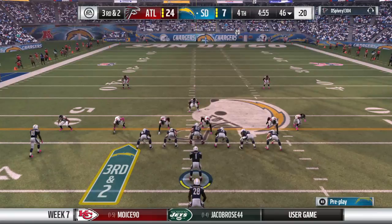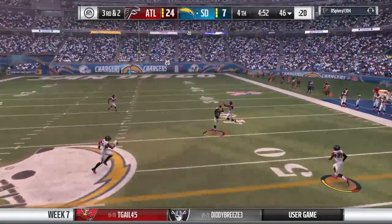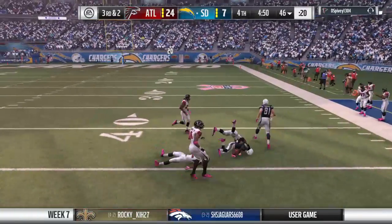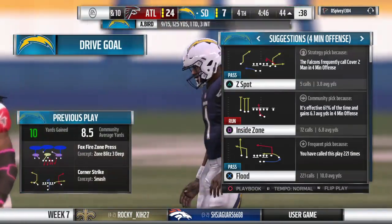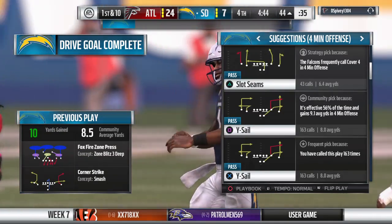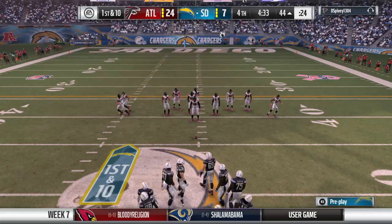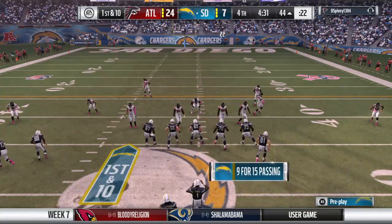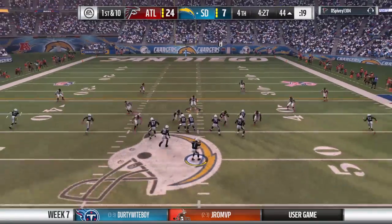They'll come out in the pistol. They'll go to the air here on 3rd and 2. Gets it to Benjamin. It's caught. Calling a gain of 10, and they pick up the 1st. And really just a heck of a catch. That's a really good receiver making a nice play. And against a really good defensive back. Right there together, and over the top, the receiver wins the battle.